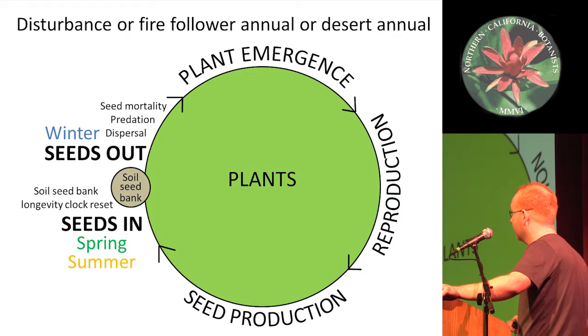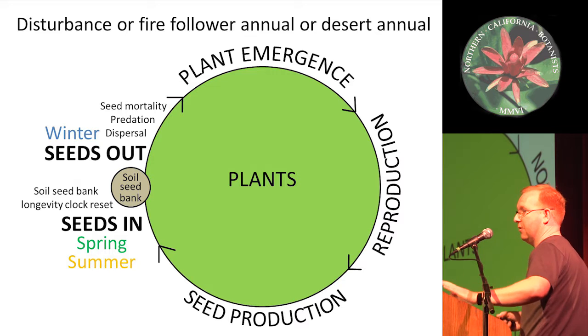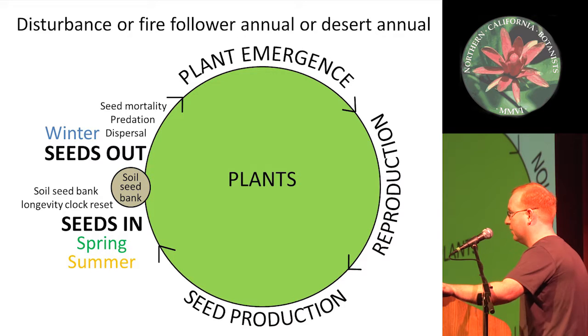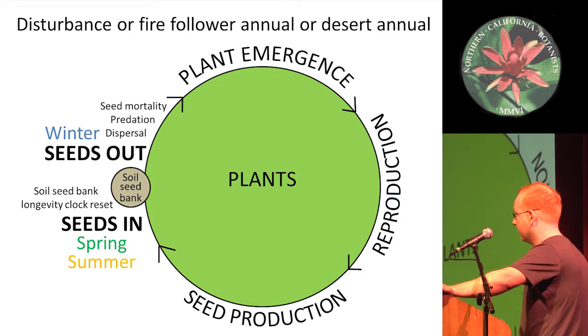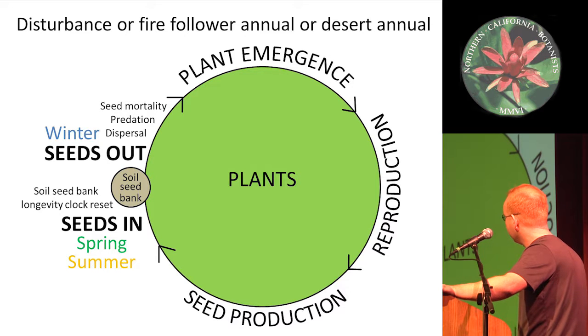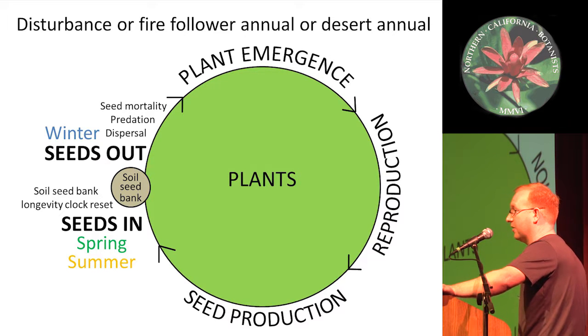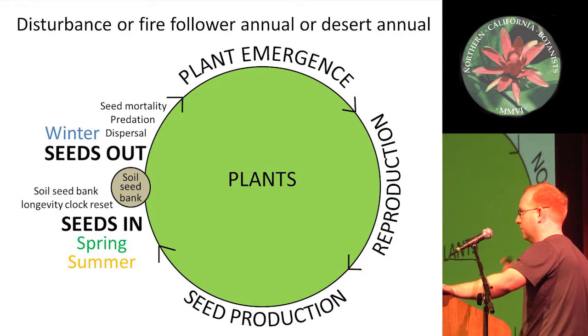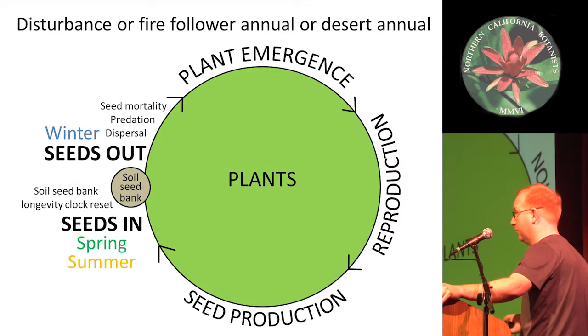causing mass emergence or blooms. You can think of these like whispering bells in chaparral after fire, so an explosion of wildflowers, or a super bloom in Death Valley. These plants will go through a cycle: they'll emerge, they'll reproduce, they'll produce seed, and by spring and summer, they're back in the seed bank. The importance of this is that it resets the seed longevity clock, so the majority of the seeds are set back to zero, and they can persist for as long as their maximum seed longevity.